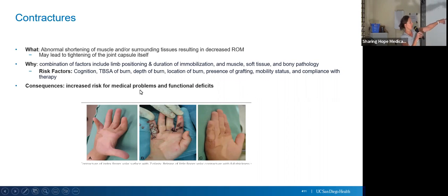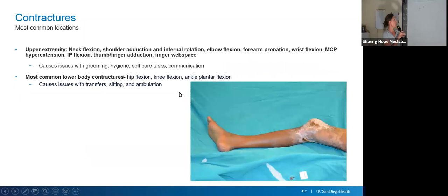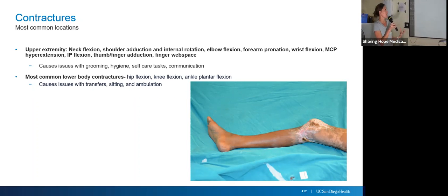So you can see the hand on the left side here, it has some contractures in it, and it might not be possible for them to even grasp a spoon. But after the release of that and range of motion, that patient might have full range of motion and be able to grasp that tool. Most common locations, you're going to get them pretty much anywhere, and specifically if you do have a burn that's crossing a joint in any location, that's going to be at a higher risk. These are some of the common ones with the upper and lower extremities, and obviously they're going to cause issues with communication, hygiene, self-care tasks, even just sitting, standing up and walking.